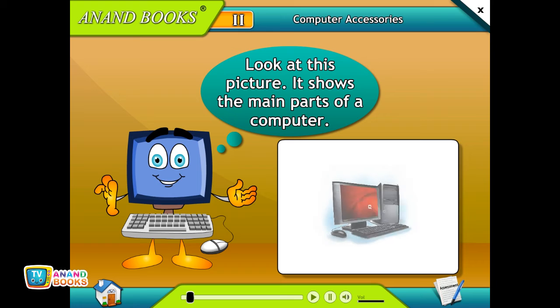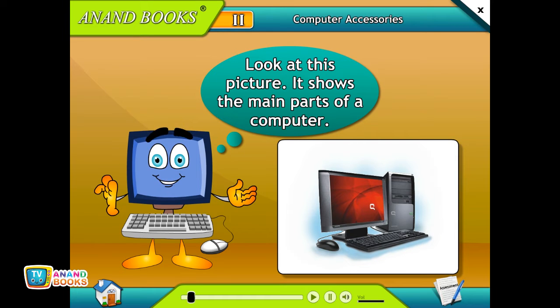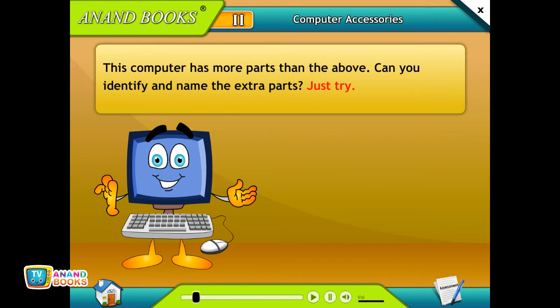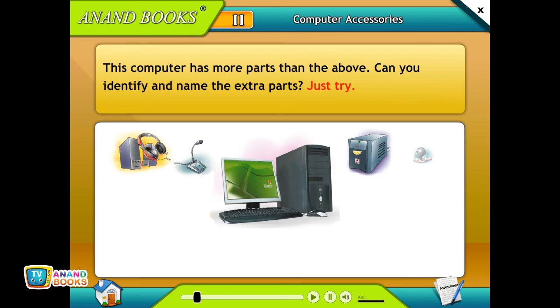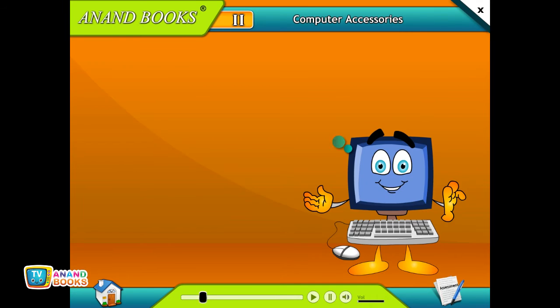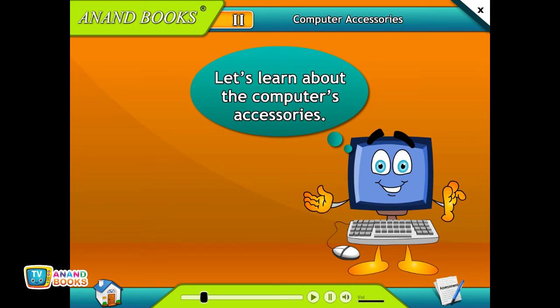Look at this picture. It shows the main parts of a computer: monitor, mouse, CPU, keyboard. Now look at this picture. This computer has more parts than the above. Can you identify and name the extra parts? Just try. These extra parts are called the computer's accessories. Let's learn about the computer's accessories.